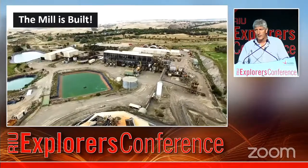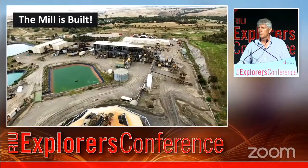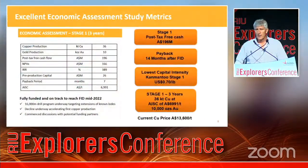It puts us in a very different space, compared to so many of the explorers out there who have to generate a major resource base to be able to provide the funding, or obtain the funding, in the future in this current space of uncertainty. We don't have those risks.